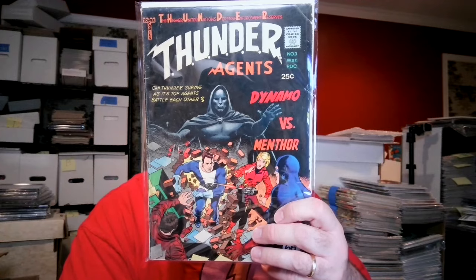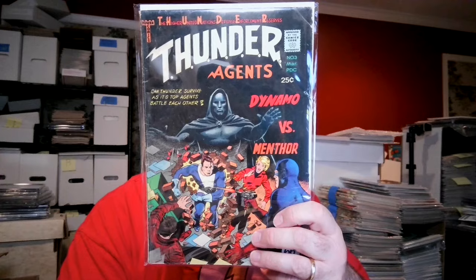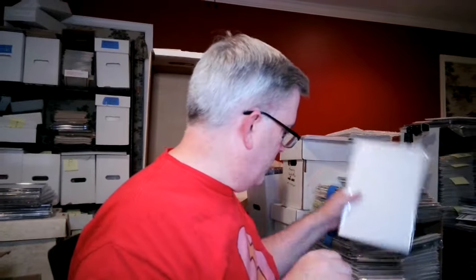It's been a while since I've read these stories, so I don't remember all the particulars of the characters. But, yeah, it doesn't have credits in there. But that's going into the PC. Then I picked up a pretty nice copy of Justice League of America 101.